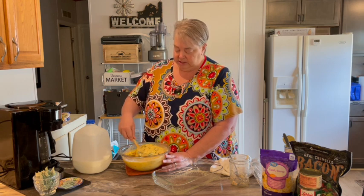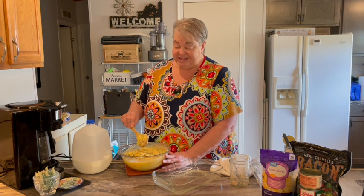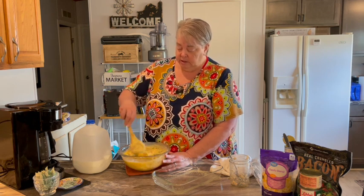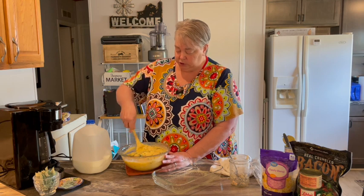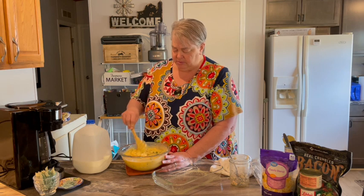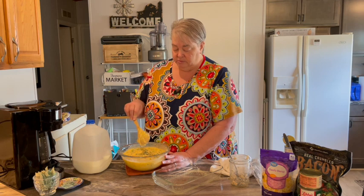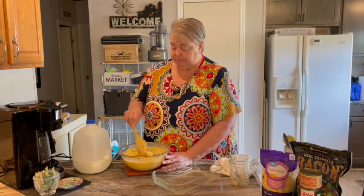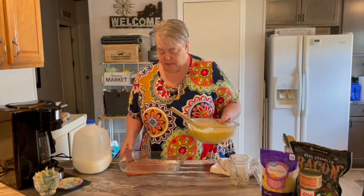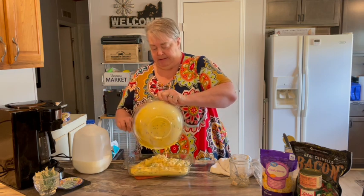You can see how thick this is. And I think this is a pretty good consistency. That's a hard word today. The rice has got enough moisture there to soak up while it bakes, and it'll soak up a little, but not too much because it's already cooked. But you want it to have a little bit, or your end dish will end up a little too dry. All right, so let's get this in our bowl. It should fit. Look at that.